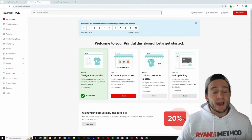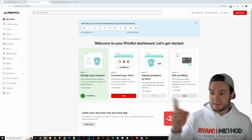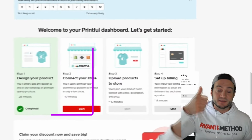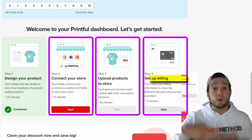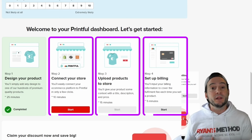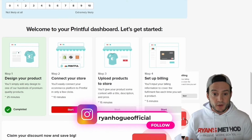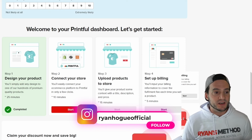Once you've created your free account, you're able to browse Printful from the seller perspective. And our goal is to make sales, right? So the first thing you see is your dashboard, and they've got it laid out for new users. Now, this video is meant to be a tutorial for new users, and this is actually a pretty good guideline for what we should cover in this video. We need to design products, connect stores, upload the products to the stores, and set up billing so that when we make an order, Printful can bill us to produce the product and ship it to our customer. We collect from the store, essentially, whatever marketplace we made the sale on, and price in some profits for ourselves there on each of those orders.